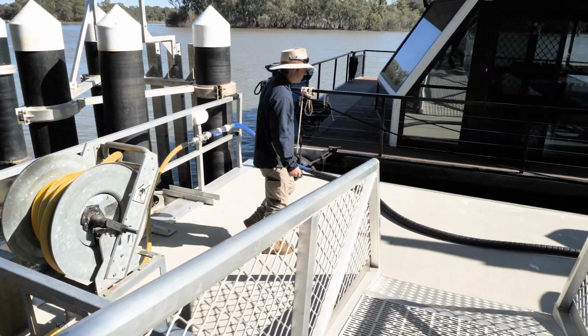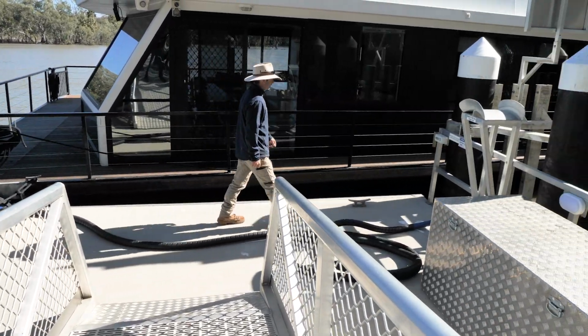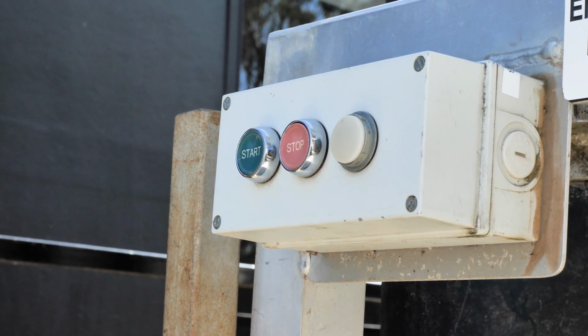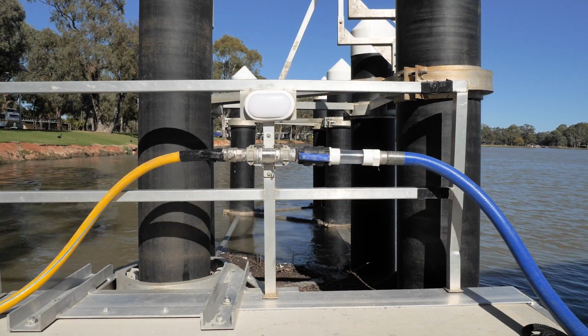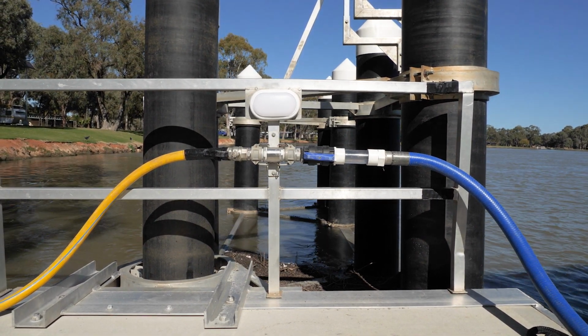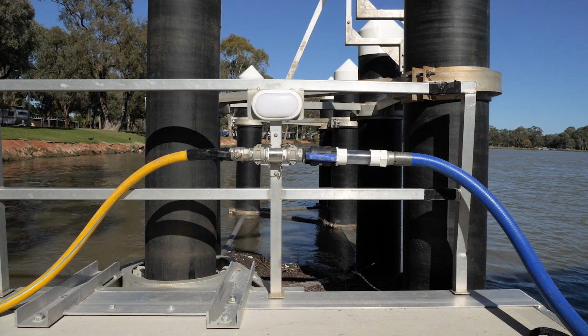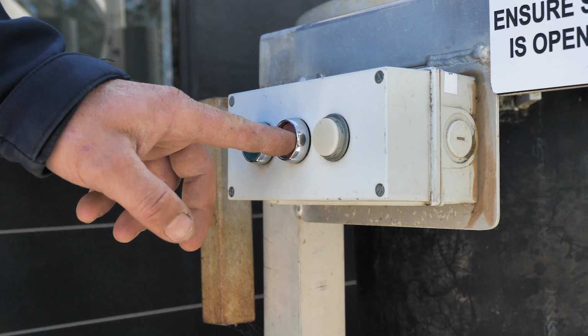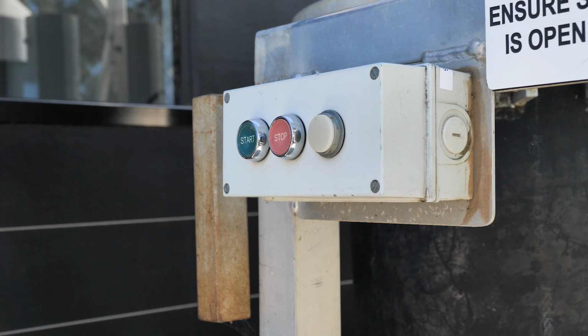Now both valves are open, move to the Start-Stop button and press the green Start button to start the suction pump. Be patient, as there could be a short 10 to 30 second delay before the pump starts. Once the pump is started, let it run for at least 1 minute. After 1 minute, stop the pump by pressing the red stop button.